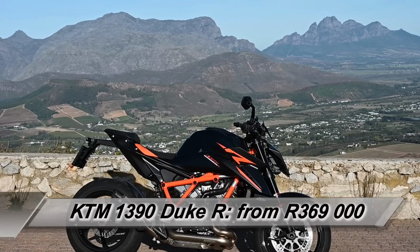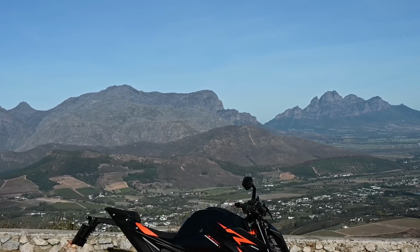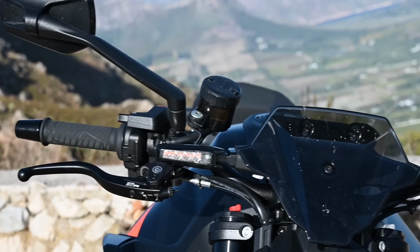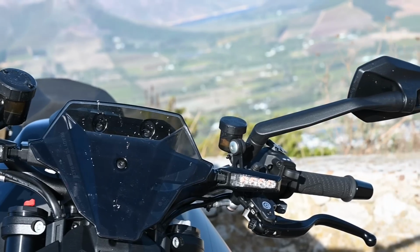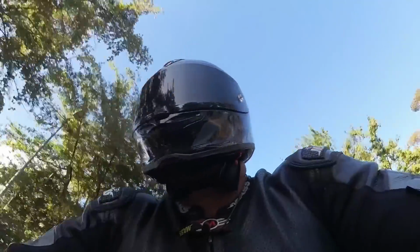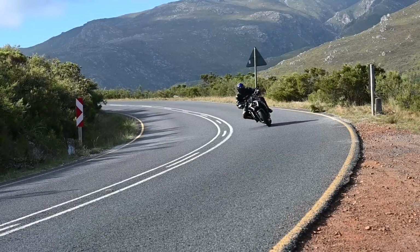And the same girl will set you back roughly 369,000 Rand. Although the price really depends on how many gadgets and modes you unlock, and how many extras you add. But in whatever form you configure it, one thing will remain. This thing's angry. This thing's stupid. And we smile, and we love it.